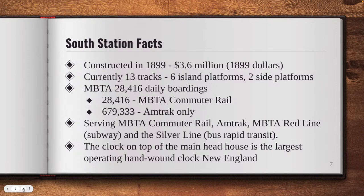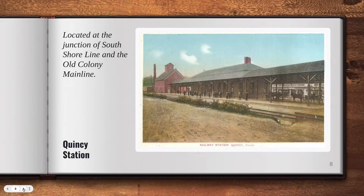There's also a clock on the top of the main head house, in the photograph that we saw earlier. It's an operating hand-wound clock, one of the largest in New England operating. Most stations have a clock typically on the outside of the building. Many of you may be familiar with Cincinnati, Ohio, where the Cincinnati Union Terminal has its iconic clock as well. It's very important to have that clock there because you want to know what time it is, since your train's going to be departing. You want to make sure that you make it to the platform on time.